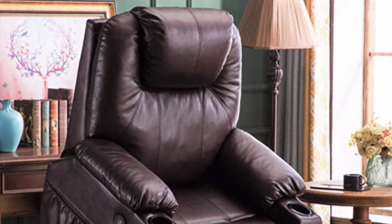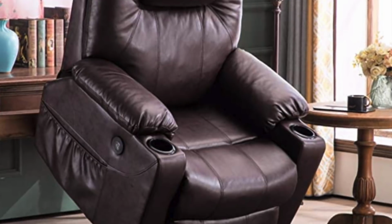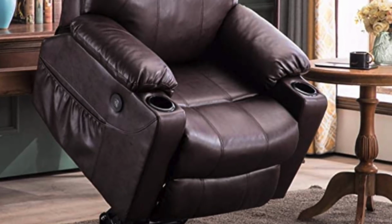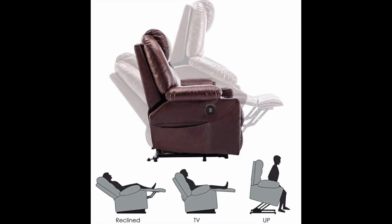Oh, I almost forgot. I have one other product that is super awesome off of Amazon. My mother-in-law is 89 years old, and she has a difficult time sitting and standing. And when she sits down in her recliner, it's hard for her to get back up. I found this super awesome electric power lift recliner on Amazon. She uses this every single day. She says that this is her most favorite thing ever in her house because this has changed the way she's able to sit and stand after sitting in her chair.